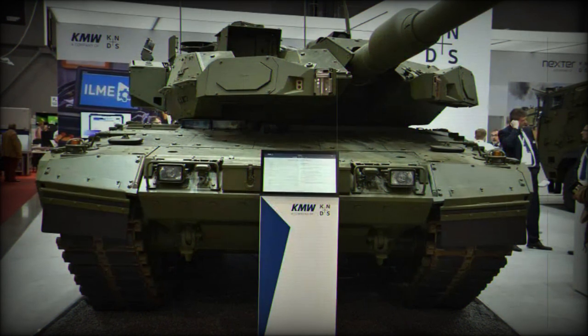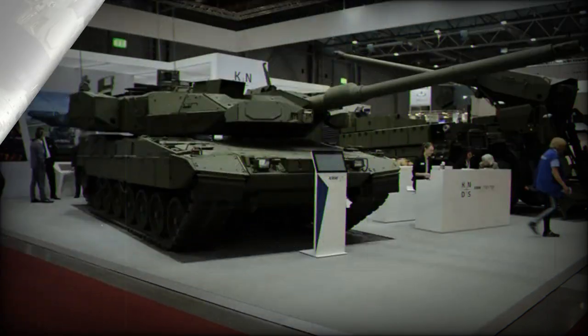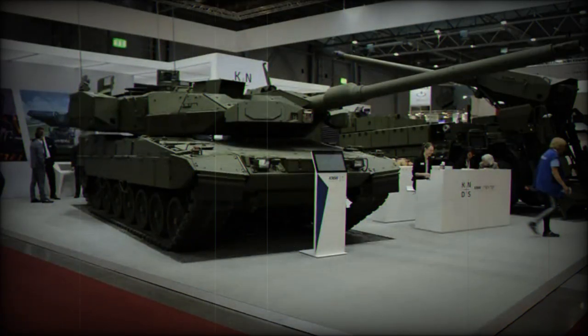Information about the secondary armament has not been disclosed, but it is believed that the Leopard 2A8 will use a coaxial 7.62mm machine gun and a remotely controlled weapon station with a 12.7mm machine gun.